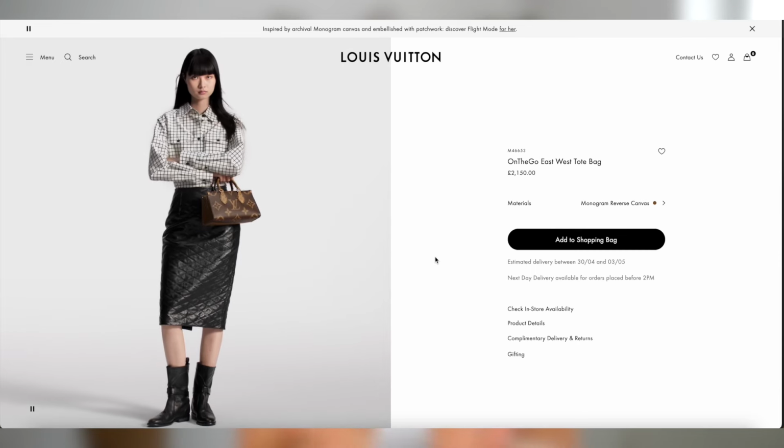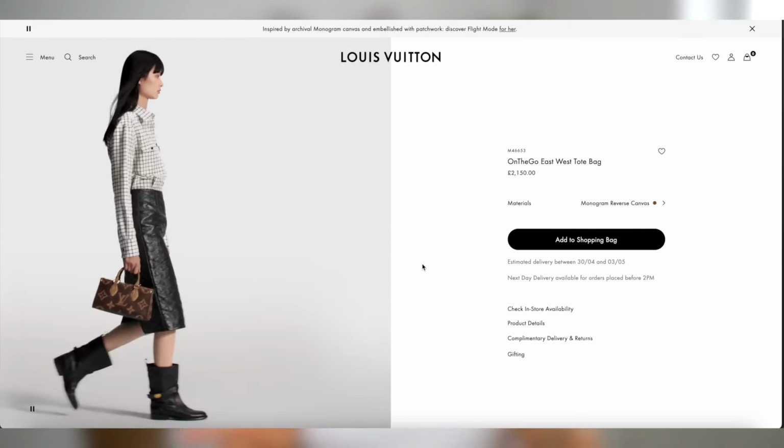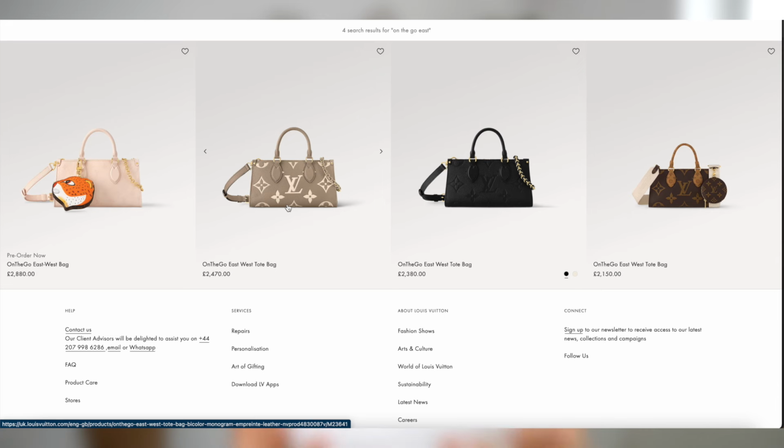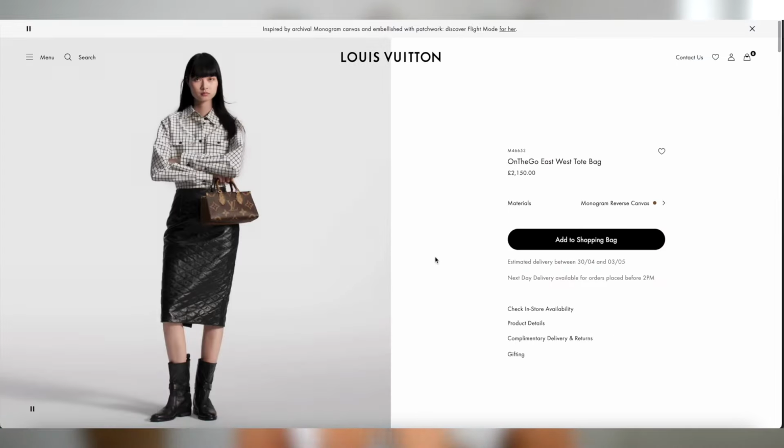But the Louis Vuitton On the Go East-West version, I love it. Okay, apart from the canvas strap, I don't know. Something about the big chunky canvas straps just puts me off. I really hate the big chunky canvas straps. So just remove that from the bag and the bag itself is just so cute. I love it. I really do like it.